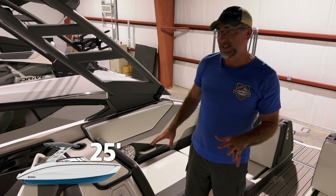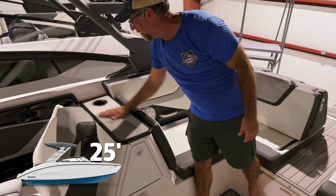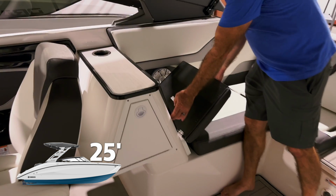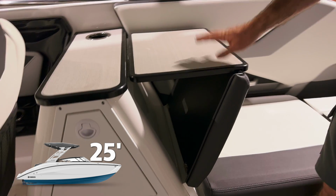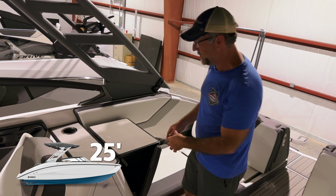So one of the cool things that differentiates the 25 from the 22, you have this nice food prep station. Notice on the back of the seat back here, this folds forward. This little guy flips up and then it locks in place like this. So we can actually prepare our meals and whatever else you got going on right here. Something you won't see on the 22.